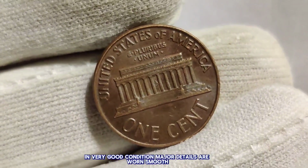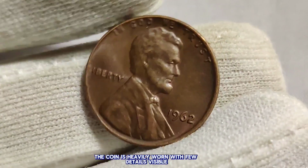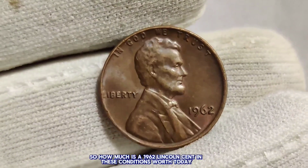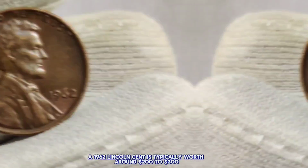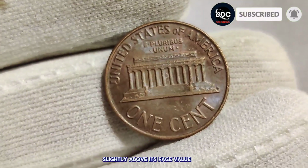In very good condition, major details are worn smooth, and in good condition the coin is heavily worn with few details visible. So, how much is a 1962 Lincoln cent in these conditions worth today? Let's break it down. In fine condition, a 1962 Lincoln cent is typically worth around $200 to $300. Yes, that's right, slightly above its face value.